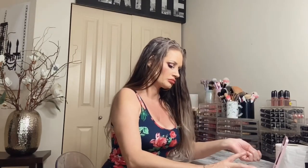So then let's go into this B4. I think that this would be a great palette for maybe people that aren't wanting the super bright looks. It is more of an everyday palette, which has neutrals, but it also has these pops of color and these super, super pressed glitters. Of course they have fallout, but I still was impressed.